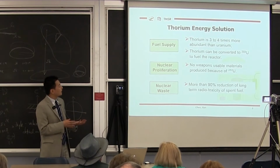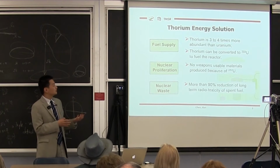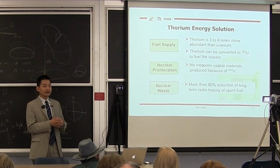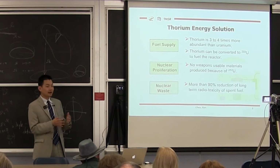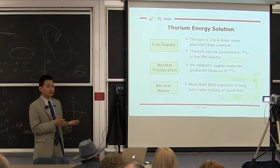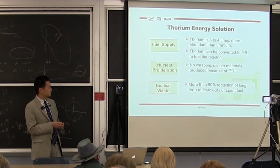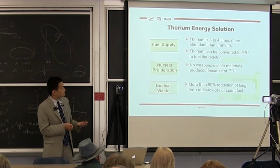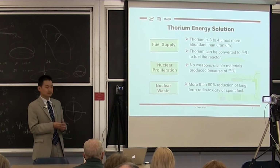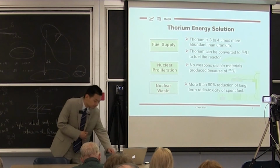There is a theory that the thorium fuel, through irradiation, will contain uranium-232 that makes the weapon material impossible. So that may be proliferation resistant. There are also calculations done saying that more than 90% of the long-term radiotoxicity can be reduced by using thorium fuel, but those are all calculations.